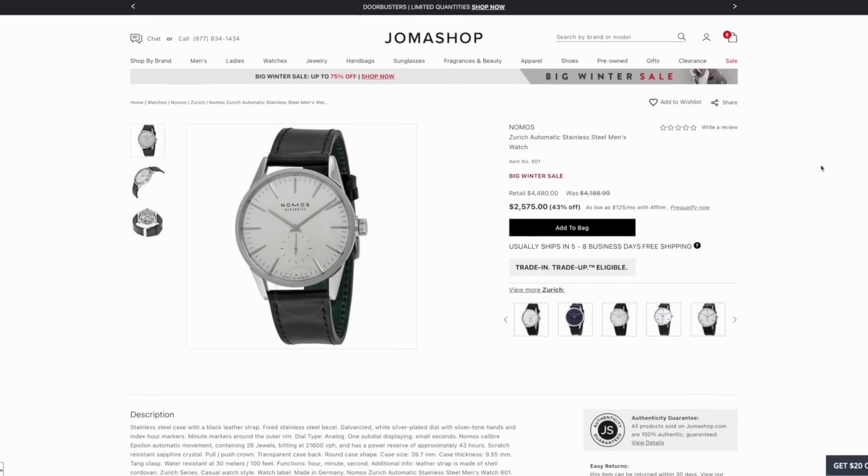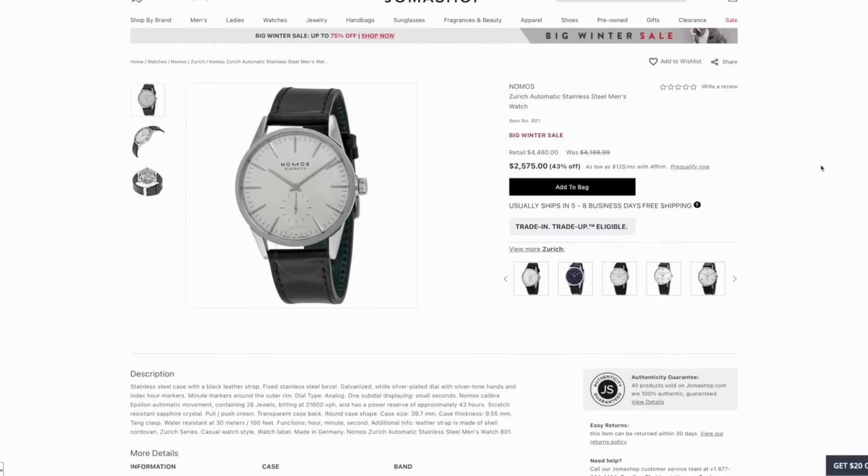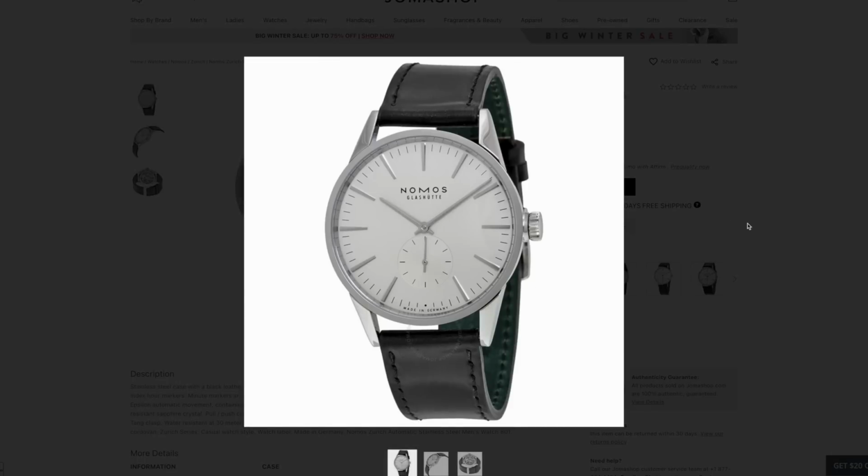There's just so much to like about Nomos watches, but for one reason or another, they're not holding their value as well as they could. This Zurich model has a retail price of $4,500 US. However, now you can find them on gray market, like on Jama Shop, for under $2,600, which is about a 43% drop from its original MSRP. Now that's gray market. On the used market, these watches can be found for even cheaper.